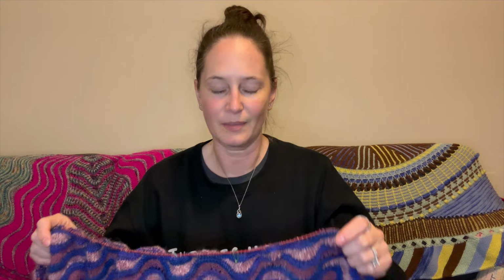This morning I managed to get 3 rows done before I went to work. So if I can get another 3 rows done tomorrow, I don't know when I'm going to have this done. Maybe by Friday? That seems very optimistic, but I don't know. I just keep knitting along and eventually it will be done.